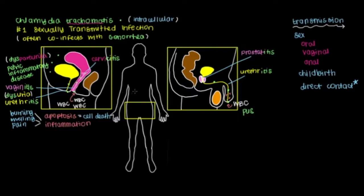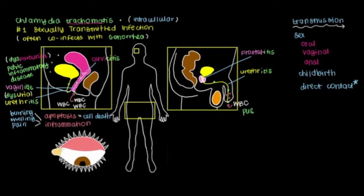Now, from the genitals, chlamydia can spread into the bloodstream to go elsewhere in the body. And there are a couple of very classic places it shows up. One place it can spread from the bloodstream, right here, is the eye. So I've drawn this gentleman's eye down over here, and he's looking downward.